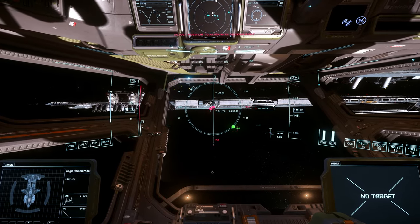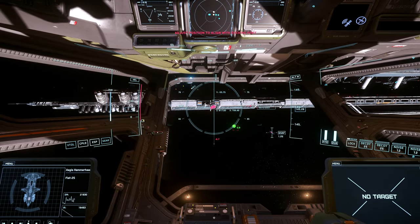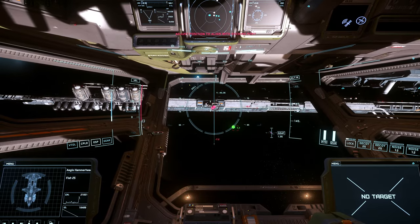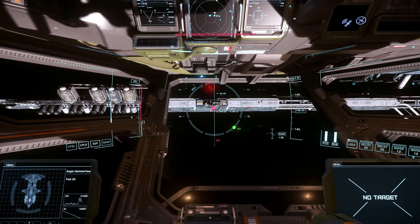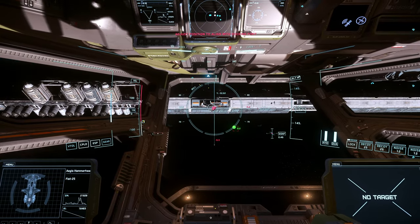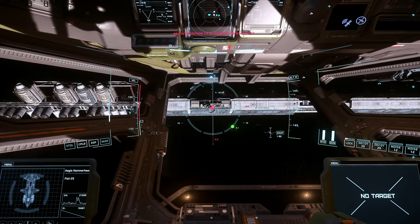And, you know, I'm going to proceed to it nice and slow here. I definitely don't want to crash into the station. I don't want a crime stat. I don't want to blow up my ship. And I think the docking arm is on this side. Let's turn the lights on. Yeah, that doesn't do any good.